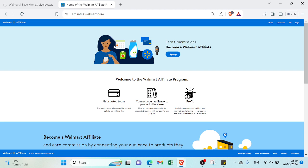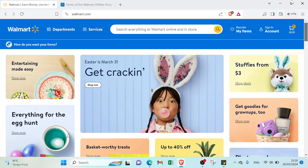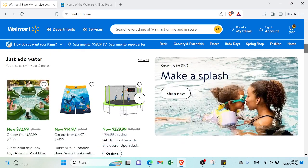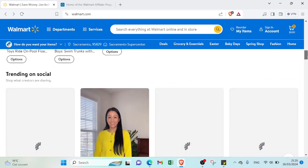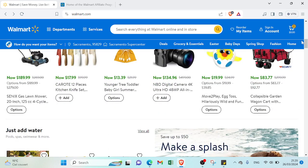First of all, open your web browser and navigate to Walmart by typing in walmart.com. As you can see, Walmart is offering a lot of products, a range of products every day, including groceries, clothing, electronics, and more with low prices. And as I mentioned earlier, you can earn money through the Walmart affiliate program by promoting Walmart products on your website, blog, or social media channel.